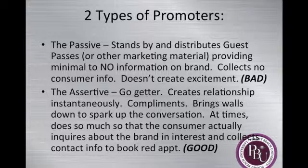There's the assertive, which is us. They're the go-getter. They create relationships instantaneously with the public, with the consumers when they're out and they're having a promotion, wherever it may be, grocery store, gyms, hair salons, nail salons. They have great personalities and they instantly spark up a conversation. They'll compliment to bring those walls down, and at times they'll go so much as to making it where the consumer actually asks them, hey, where are you from? So what is this that you're selling? Things like that. And they'll always collect contact information to go back into the spa and book the red appointment. If they don't collect information, it's a failed promotion.